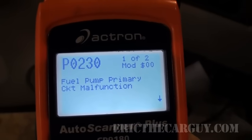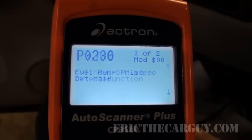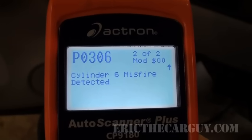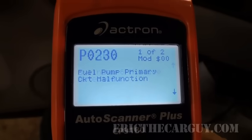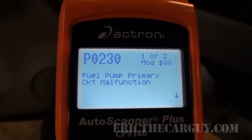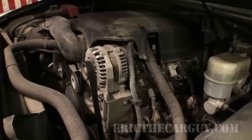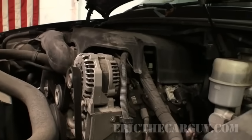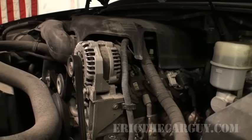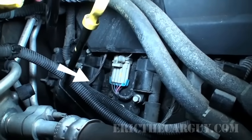Fuel pump primary circuit malfunction, interesting. Cylinder 6 misfire. So we got a fuel pump code and a cylinder 6 misfire. Knew about the cylinder 6. The fuel pump thing is interesting. I wonder if that was done during some kind of diagnostics with this. You can see it moving around in there. Got a little bit of a shake to it. Here's cylinder number 6 right there.